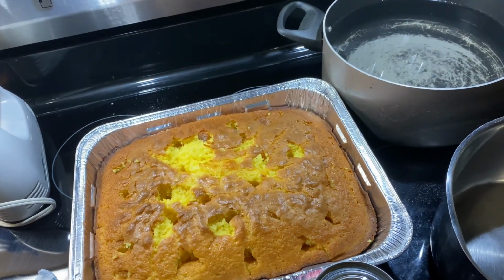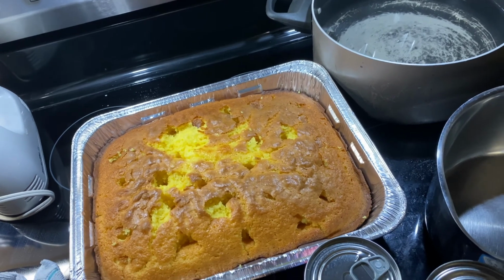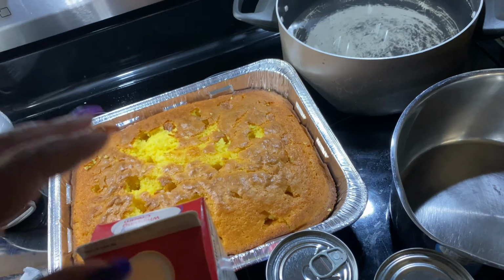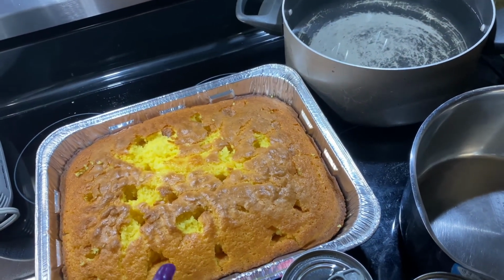I'm using Cool Whip because I did not feel like making my own from scratch. I'm tired. That would mean I would have to get up super early, and I didn't feel like doing that. So I'm going the easy way out on this cake.